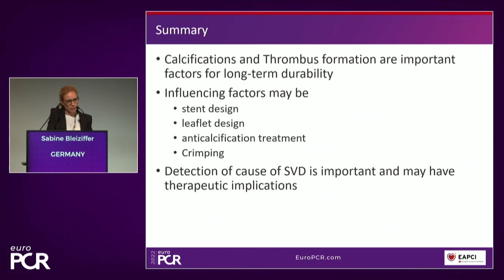And I showed you a new imaging tool that shows us how important it is to detect the cause of a valve deterioration and to treat it.